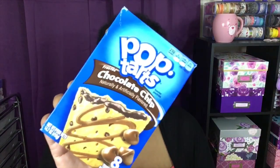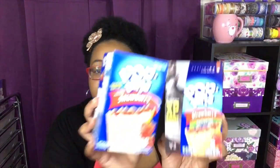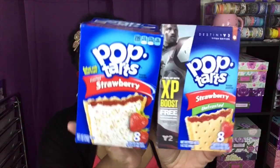Now there are, like I said, 3 more flavors. Let me go ahead and get those. They also had the chocolate chip, which looks really, really good. I've actually never had the chocolate chip before. And they also had the unfrosted strawberry and the frosted strawberry. So you get both of those.